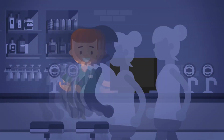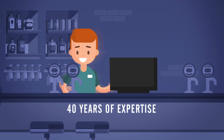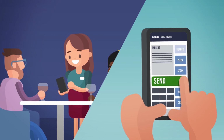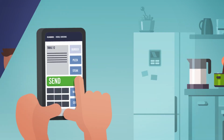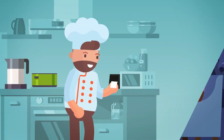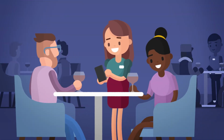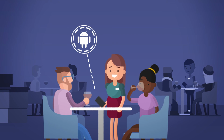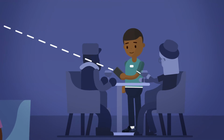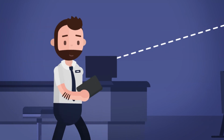Casio have a proven track record with over 40 years of expertise, so we know what we're talking about. The systems are flexible to use and reliable from counter to table. With instant printing of orders in the kitchen, the Casio system can keep pace with your demanding business. Casio mobile ordering software runs on Android devices, a solution that grows with your business.